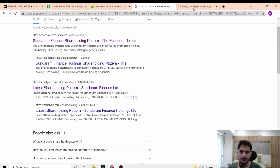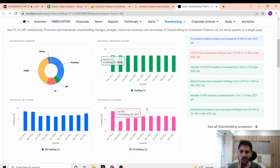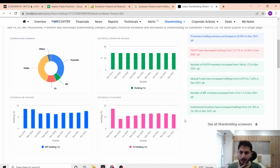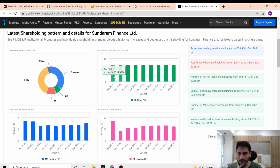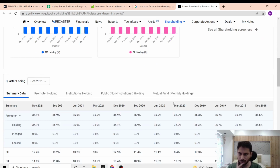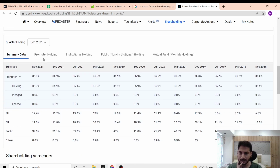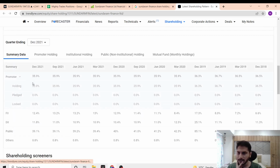Let's see on Trendlyne if it's any better. Okay, yeah, this looks better. So the promoter holding is stable. The historical mutual fund holding has gone up, which is good. The FII holding has dropped by a little bit, not much. So these are good signs. There's not a lot of selling by FIIs and DIIs here.